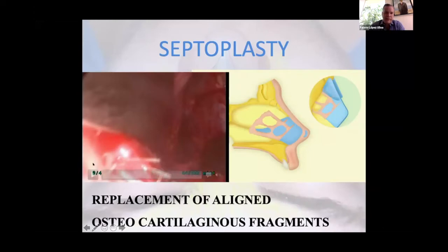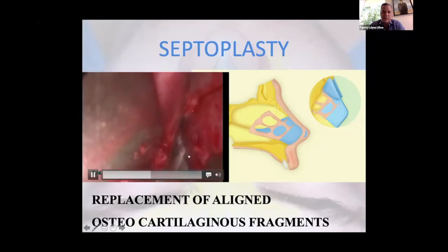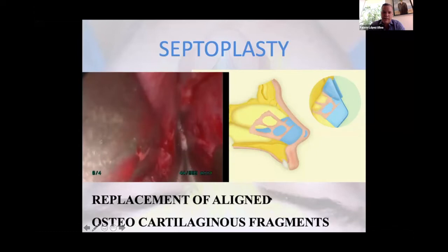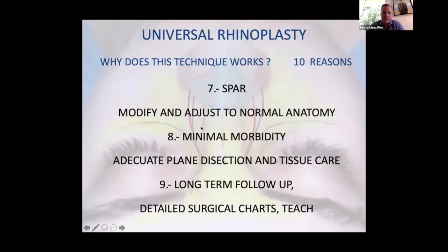After you fix the whole pyramid, the septum to the anterior nasal spine, you can replace some fragments of bone or cartilage. And that's very important so you don't have functional problems afterward. And I usually suture them with these transseptal stitches. So to finish with this part, the septopyramidal adjustment and reposition modifies and adjusts to a normal anatomy.